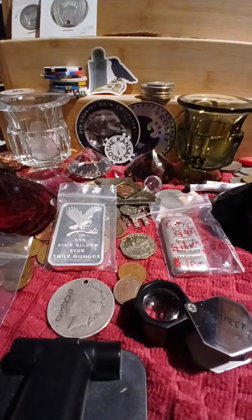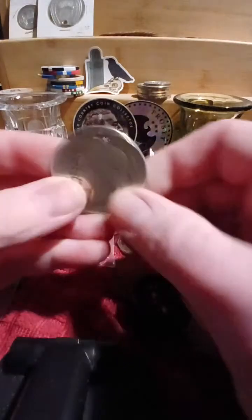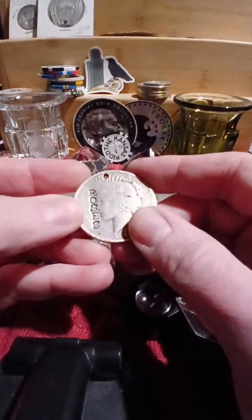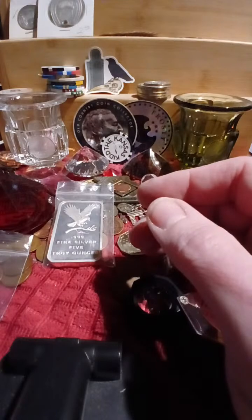But yeah, what someone did to this, they stamped this, and you can see the crease here. It's bent slightly. So when I lay it on my table and push down on that, if that picks it up, you can hear it.